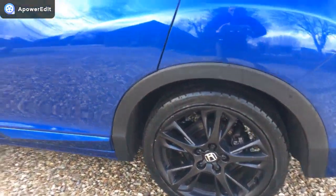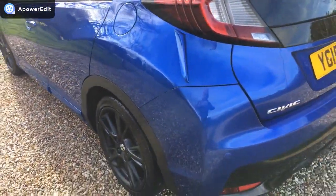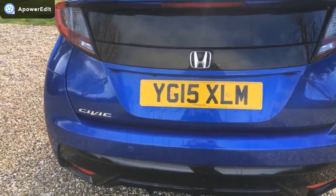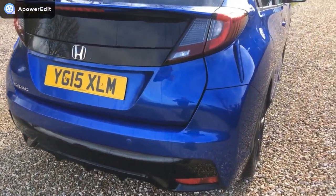Sun's just going to come poking out just at the wrong time because it makes it very glary, but I do apologise. Around the back of the car again. We've got the facelift model, so you get this kind of smoked rear glass, black diffuser at the bottom there. It looks absolutely stunning on the car.